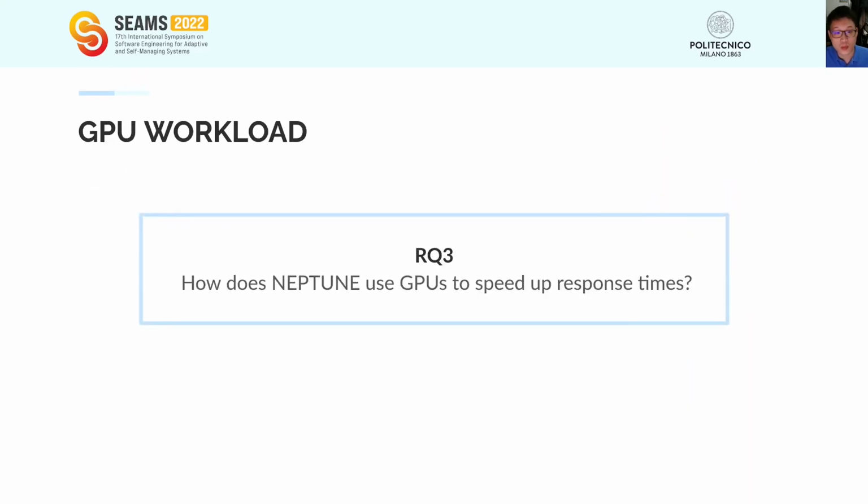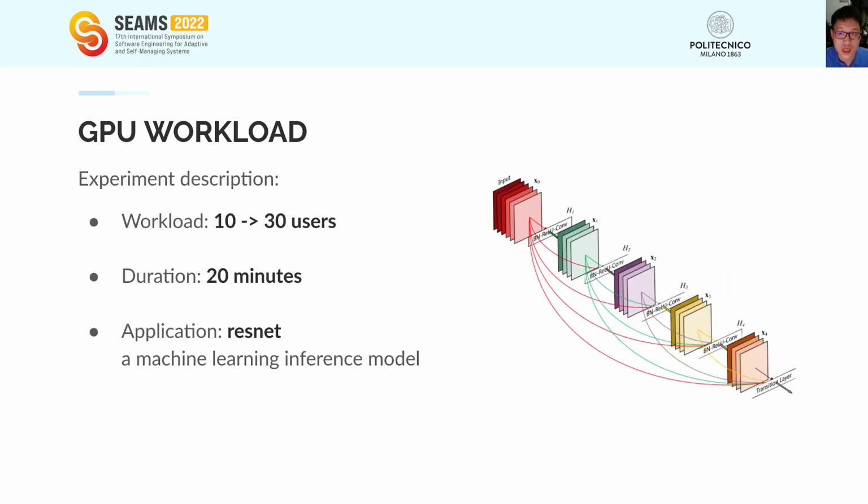The last type of experiment assessed the performance of NEPTUNE when using GPUs. For this type of experiment, we benchmarked 2 instances of a pre-trained ResNet, a popular machine learning inference application. Since this function requires more computational power, instead of using 100 users, as for the previous experiment, we chose to set the maximum number of users to 30 users.